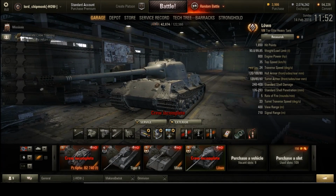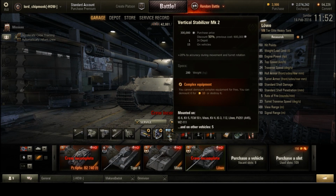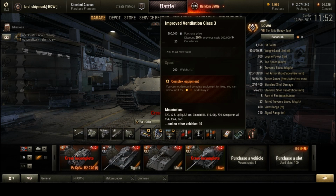Equipment, I think there's only really two ways to go. Vertical stabilizer, because if you can mount a vert stab on a tank, you should. Gun rammer, because generally if you can mount a gun rammer on a tank, you probably should. Third equipment slot, I have vents. You could go with coated optics to boost up that view range. Kind of up to you. Either choice would do the job. Some people might say, put a spool liner on it.